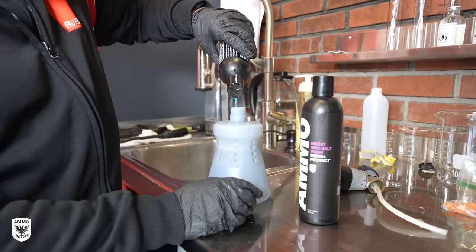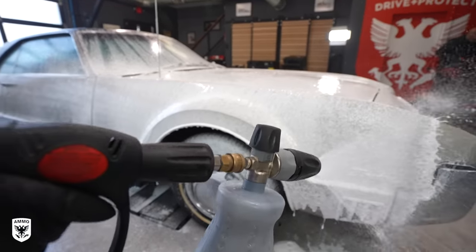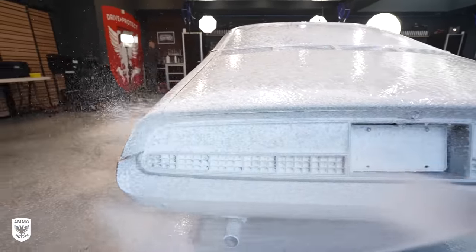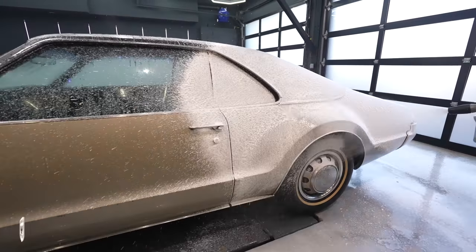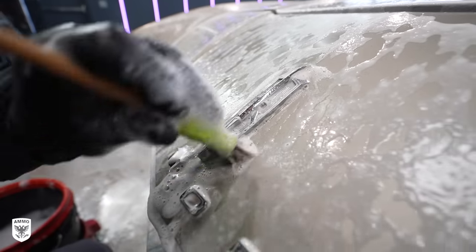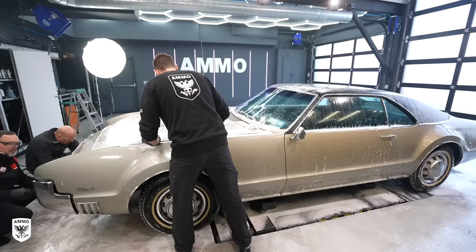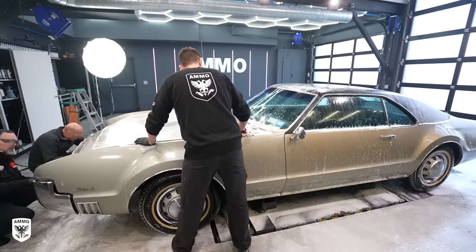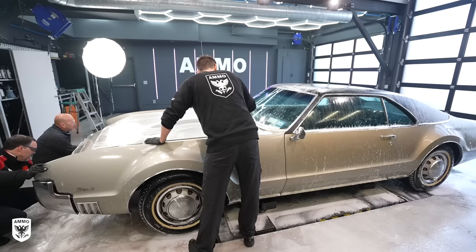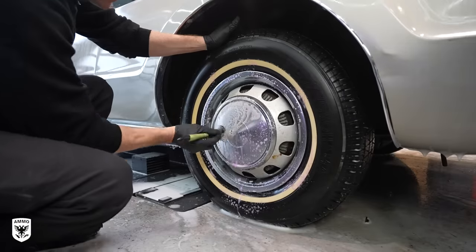Next, we added Brute and Boost in the foamer and soaked the paint. During the wash, Kevin used his soap and water mixture in a spray bottle, along with a small brush to agitate the emblems and the tight spots, while Jason and I washed the larger areas with our microfiber wash towels. For the wheels, I used Plum and a few brushes to clean them up, and they look pretty good.